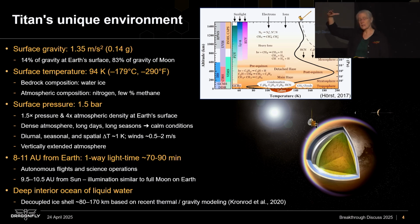Like many of the moons in the outer solar system, Titan is an ocean world. It has a deep interior liquid water ocean.